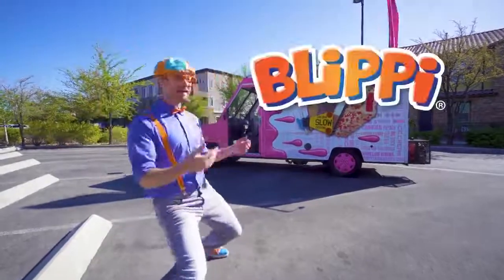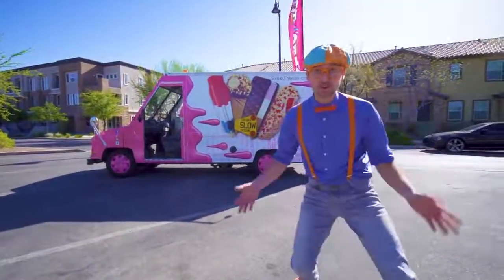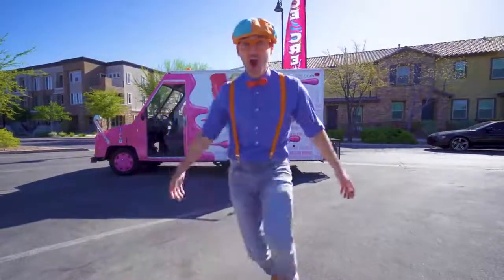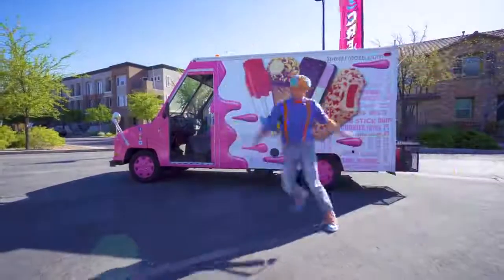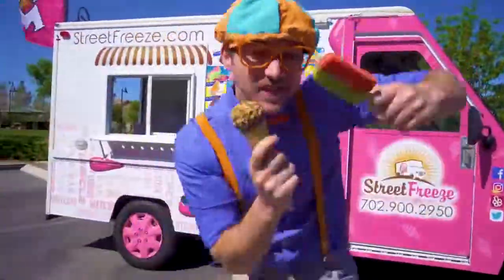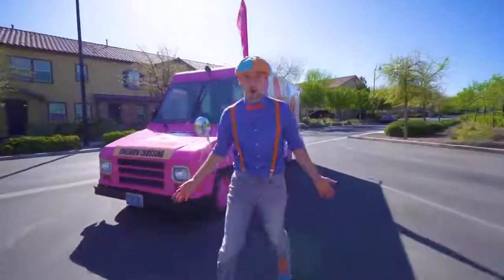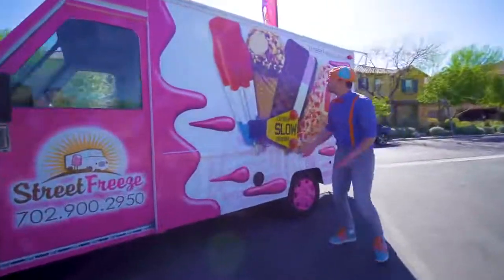Hey, it's me, Blippi! And look at what it is! Whoa, it's a real ice cream truck! And today, you and I are gonna learn about ice cream trucks! All right, now let's learn the parts of this ice cream truck on the outside.